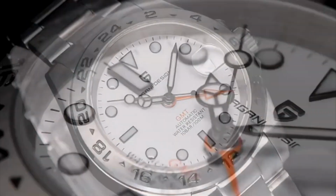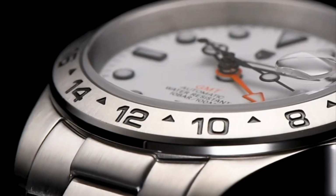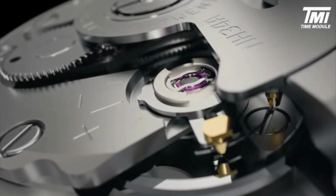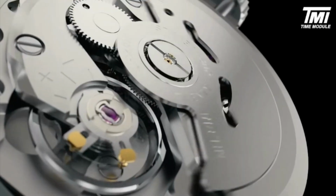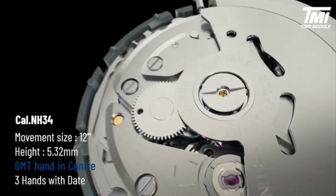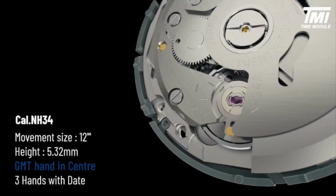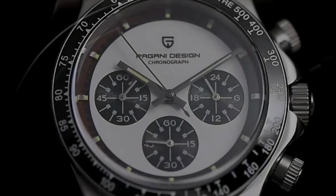This one comes a little bit smaller than the modern Explorer 2, at 40mm in diameter, 20mm lug width and 13mm thickness. Sapphire crystal, 100 meters of water resistance, BGW9 lume, not much of it, but still lume on there, and at full weight is 145 grams. This is now updated and powered by the wonderful Seiko NH34 Travelers GMT movement, which in itself makes it a good buy for me.